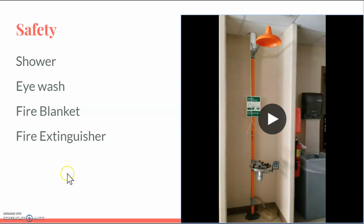All of these safety devices are together in this one area on the wall. So when we get there on Tuesday, make sure before you do anything, you check so you know exactly where the safety items are, where the safety shower is. The eye wash is right underneath, and right next to it is a fire extinguisher and the fire blanket.